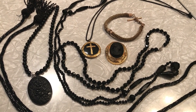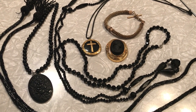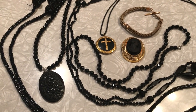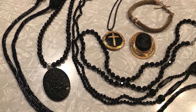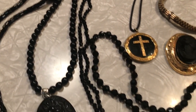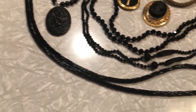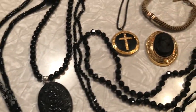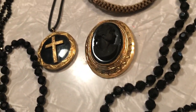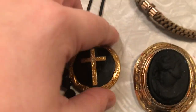Hey y'all, this is editing me realizing I should explain a little bit more about mourning jewelry. So I collect mourning jewelry, and in a lot of cases, mourning jewelry is just glass beads and such. I have some flapper pieces. I also have some remakes. But mourning jewelry can also be these black cameos. It's not super easy to see. Or it can be pieces that have loved ones right in them.